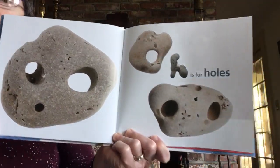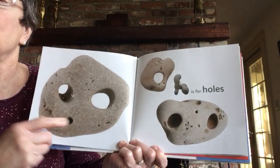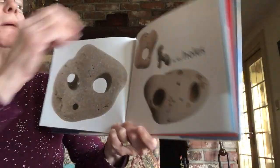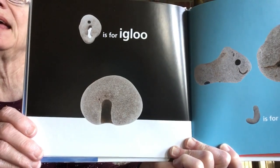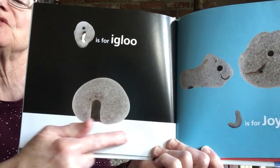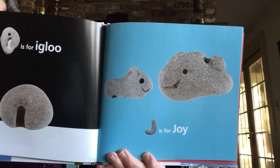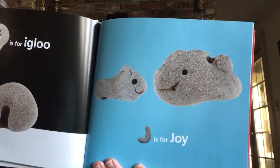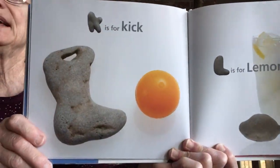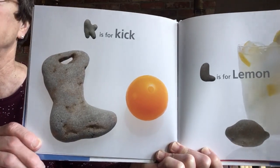H is for holes. I don't think I've ever found a rock that has a hole all the way through. That would be fun. See if you could guess what this is. I is for, this is the snow, igloo. J is for joy. Looks like a mom fish and a baby fish. Joy. K is for kick. Looks just like a boot.